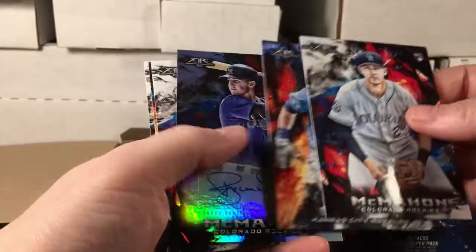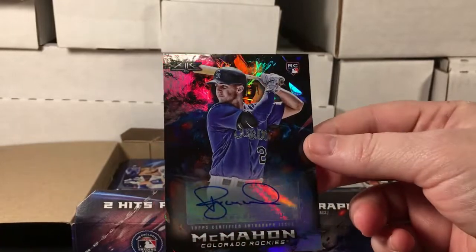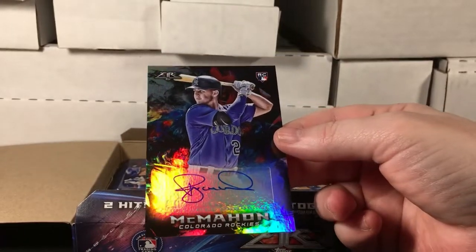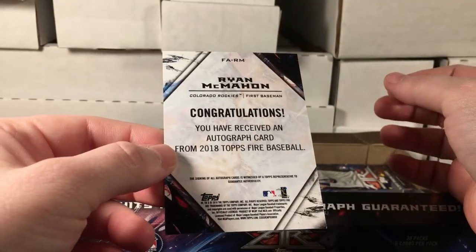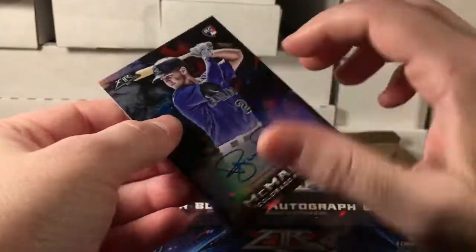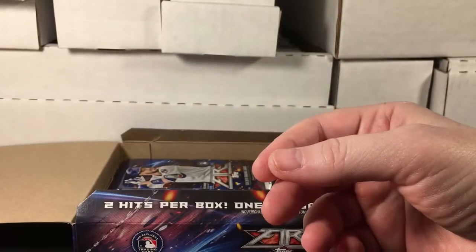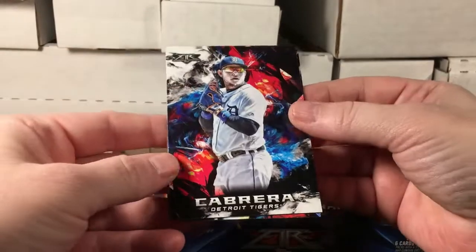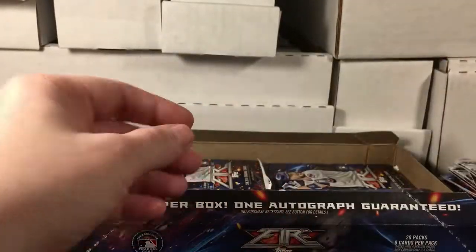McMahon rookie. Ryan McMahon autograph. Sweet. That's not bad at all. Let's see if it's numbered. It is not. But that's okay. It's a good one. Pretty good hits in this box. Cabrera, there's an Albies rookie. And Vidal.